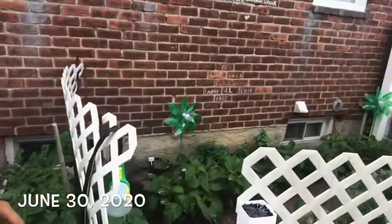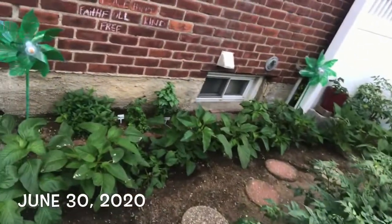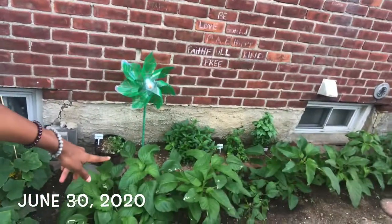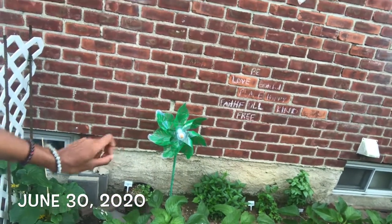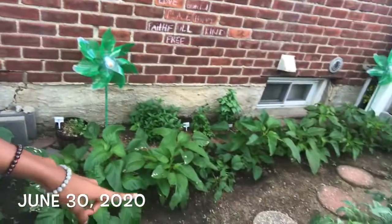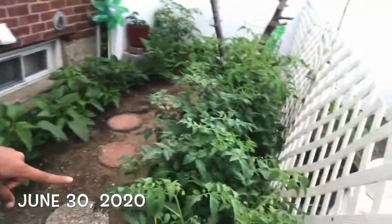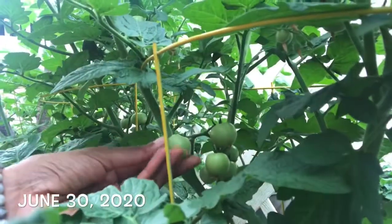Okay, so I'm in my garden. This is how it's looking so far, and I cut the callaloo on Sunday. Or was it Saturday? Saturday that just passed. We ate it on Sunday, and it doesn't even look like I cut it. Over here is tomatoes. All of these are tomatoes. It's cherry tomatoes, so as you can see, they're coming in very beautifully.